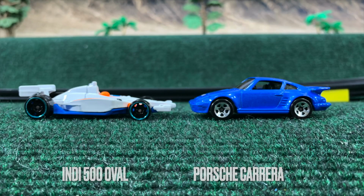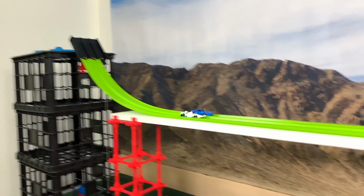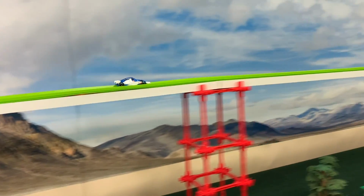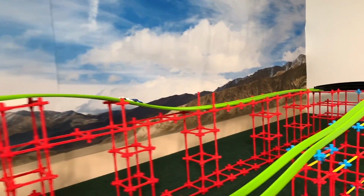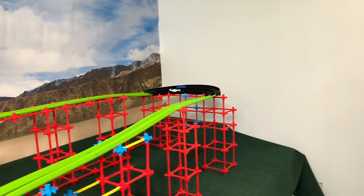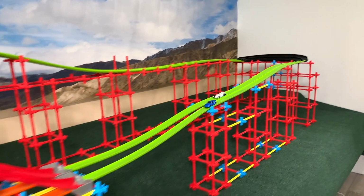There's the Indy 500 and the Carrera. But, well, he was just taken over. And then, actually, the 959 did a good job going for the block, then getting back to the outside to find some room for himself.